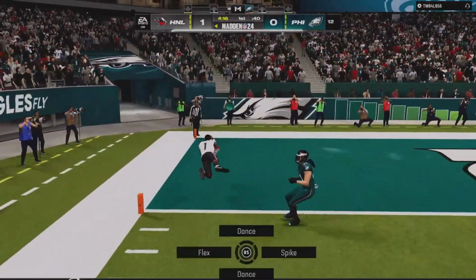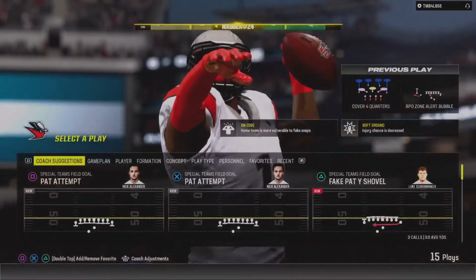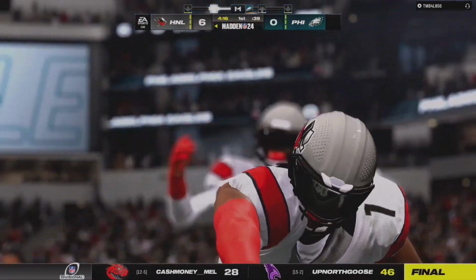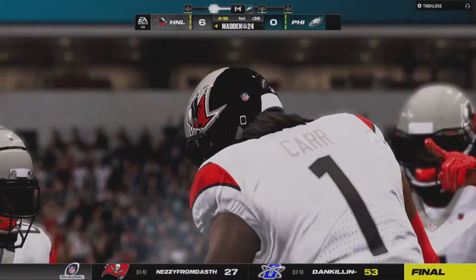Here's a quick throw out left. That's caught. Touchdown! A 12-yard touchdown grab. And the Desperados are on the board first here in this division round matchup.